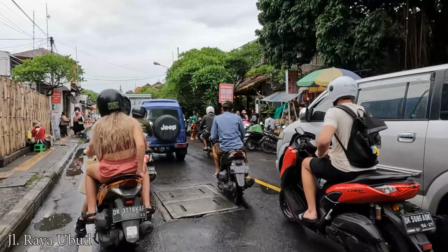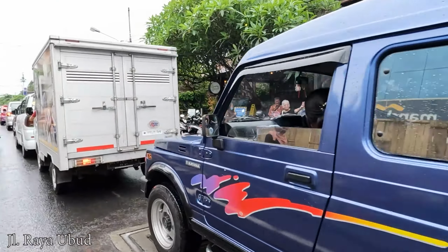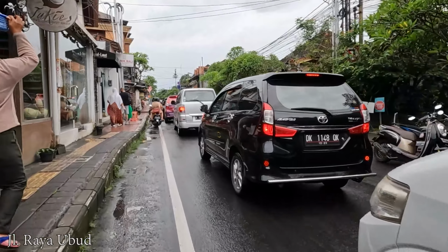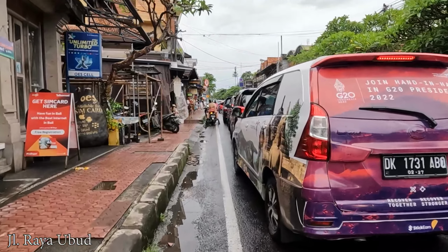Here on the right side, as you can see the sign where you can get the SIM card. Anyway, talking about SIM card, there are a lot of SIM card counters around in Bali, like the Ubud area or Kuta, Seminyak. You don't need to worry where to get the SIM card, and also you can get one in the airport, guys.